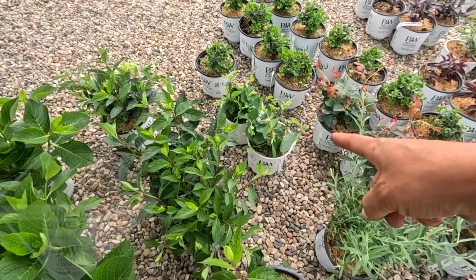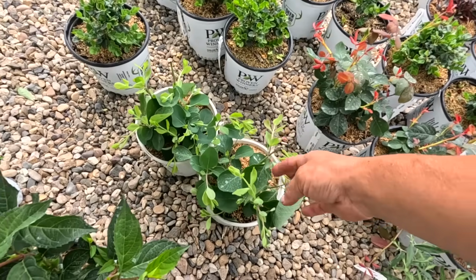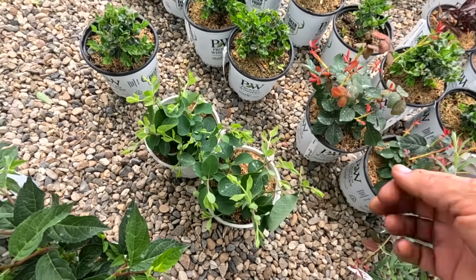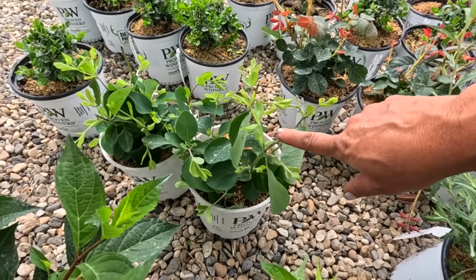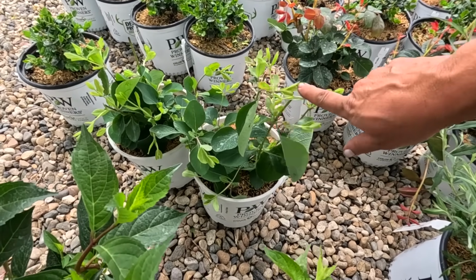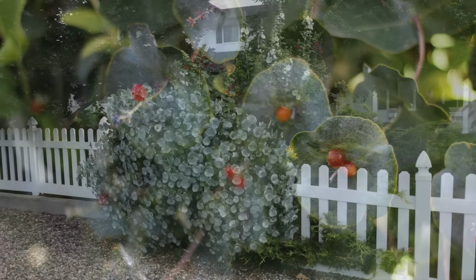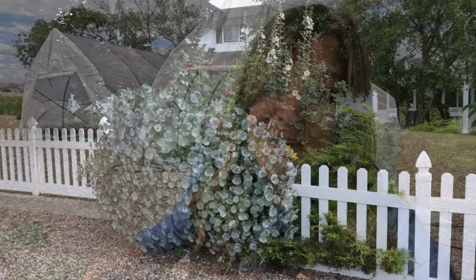And then right next to that, we've got the Kinsley's Ghost Honeysuckle, which as it grows and matures gets more silvery in color and has a eucalyptus-esque look about it. This one is new to the Proven Winners line this year, and it grows upwards of 12 feet tall, 5 feet wide, zone 4 through 8. It's actually the blooms that look like eucalyptus. They come out like saucers and they're very silvery, and then they produce little blue and red berries. And it's a non-invasive type honeysuckle.